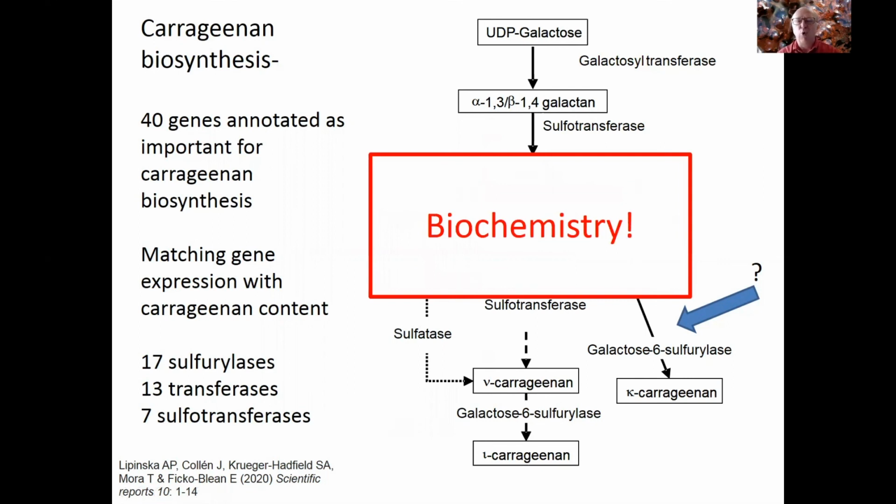I think this is important: we still really need to do biochemistry to prove what the different genes are doing and to understand carrageenan biosynthesis. And there is a lot of things we don't know. One of the ways we could also do this is by comparing the genomes of different Eucheumas. Different Eucheumas or Kappaphycus with different carrageenan would potentially have different genes or different combinations of genes, and this could also help us to understand carrageenan biology.